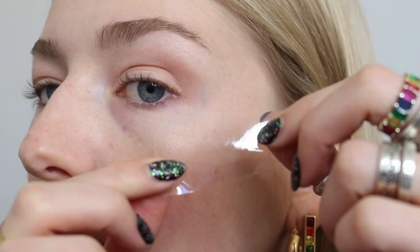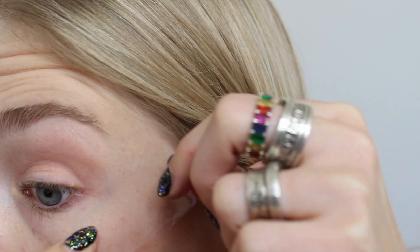I have been switching off with colored liners lately. I am in love with these. These are the Fenty Beauty liquid eyeliners, and we're gonna be using the blue one today. So I'm just gonna add a piece of tape exactly where I want this.